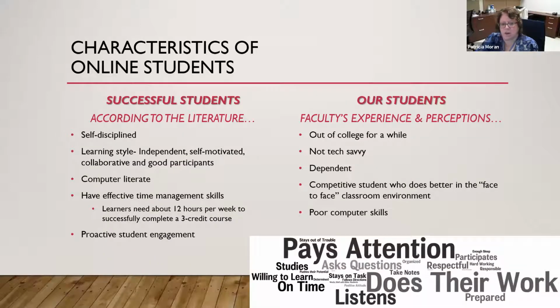So the characteristics of an online student, according to the literature, the successful students are the ones that are self-disciplined. Their learning style is usually that they're very independent, self-motivated, and they can collaborate, and they're just good participants. They're obviously the type of student you want to work with, if you're a student, within a group project. They're very computer savvy. They have effective time management skills. And just as an example, learners usually need about 12 hours per week to really successfully complete a 3-credit course. Our course here that this study was done was a 4-credit course. So our students technically needed about 16 hours a week to complete the course, to do all the assignments and keep up with the readings. Again, these successful students, they're also very proactive in student engagement.